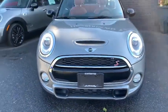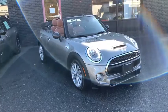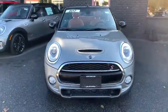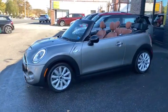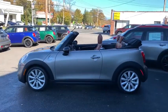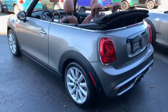Stop by and take a look at the 2017 Mini Cooper Convertible. The Cooper Convertible is the drop-down version of the standard Mini Cooper. This is the car that just sips gas. Even if that isn't your concern, the convertible allows you the same go-kart feel as driving the standard hardtop.